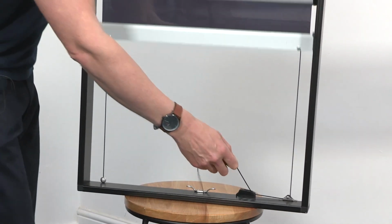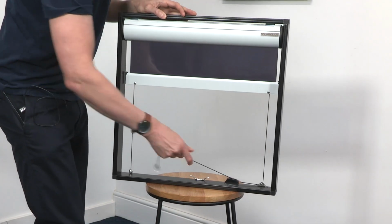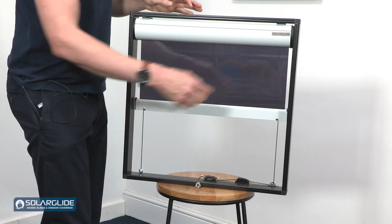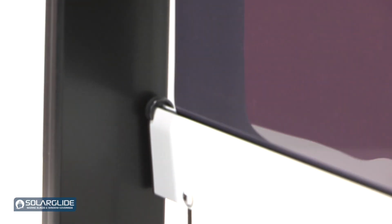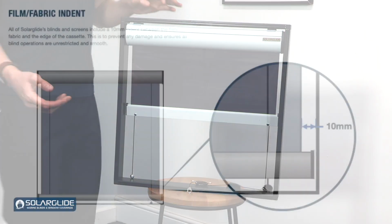Now, this particular product doesn't show our cable guide system, but we also offer additional cable guides if required, which come down each side of the screen, and they give even greater stability.